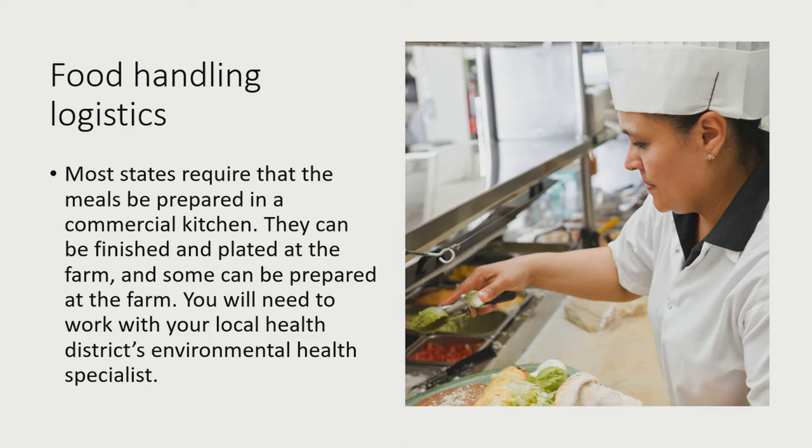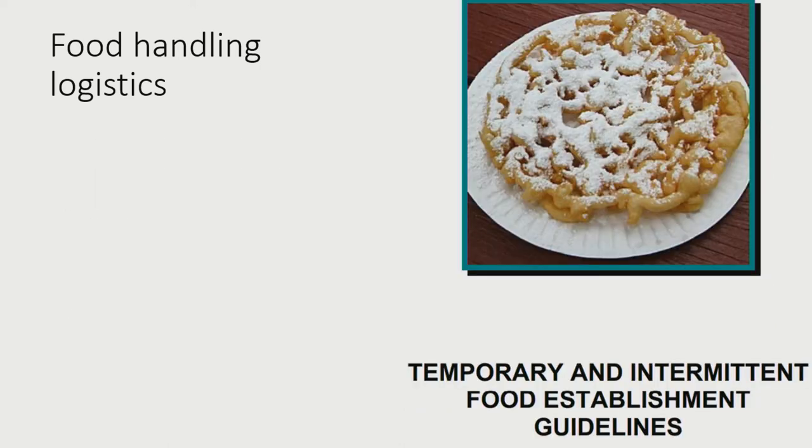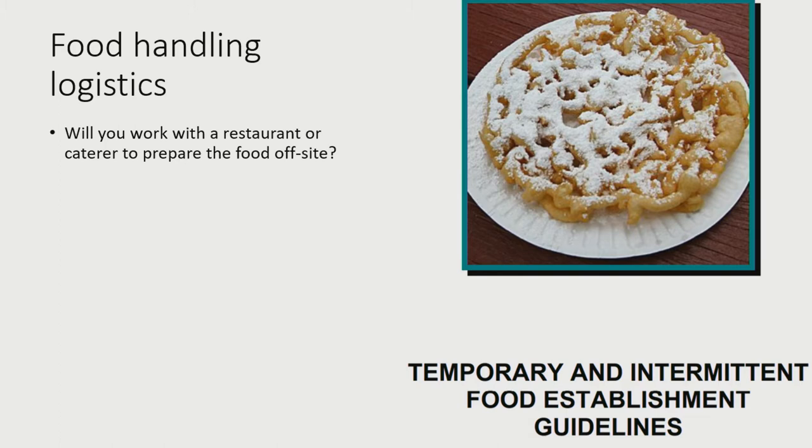Okay, so will you work with a restaurant? That's one way to do it, or a caterer to prepare the food off-site, so you take the food from the farm and have them prepare it. Do you have a commercial kitchen area? That's a bottleneck for most people. If you do not have a commercial kitchen, that's a big investment.